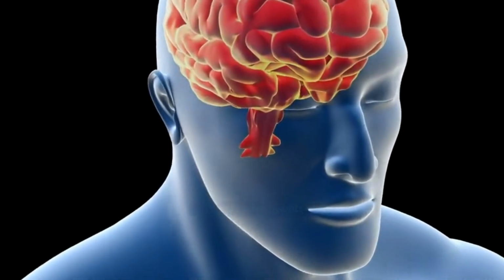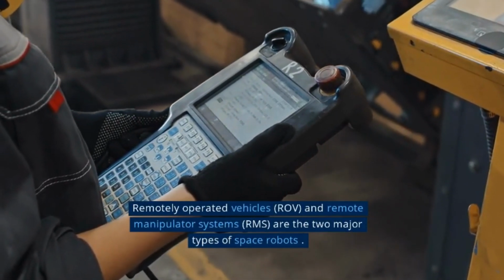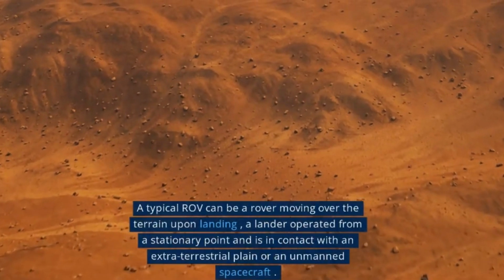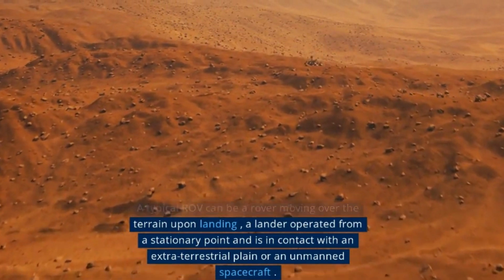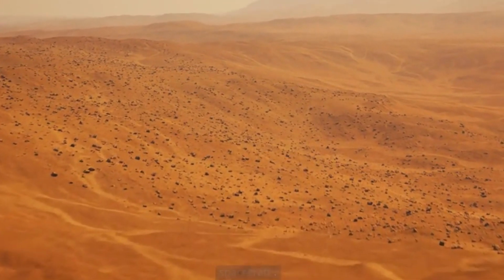Types of space robots: remotely operated vehicles, ROV, and remote manipulator systems, RMS, are the two major types of space robots. A typical ROV can be a rover moving over the terrain upon landing, a lander operated from a stationary point, and is in contact with an extraterrestrial plane or an unmanned spacecraft.